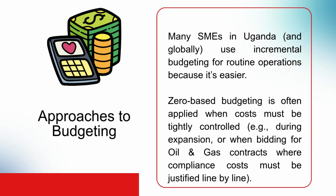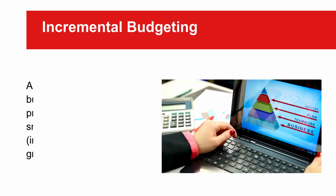Many SMEs in Uganda and also globally use incremental budgeting for routine operations because it's easier. Zero-based budgeting is often applied when costs must be tightly controlled, for example, during expansion or when bidding for oil and gas contracts where compliance costs must be justified line by line.